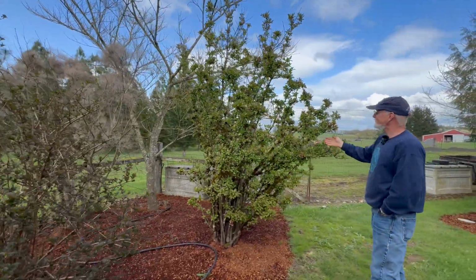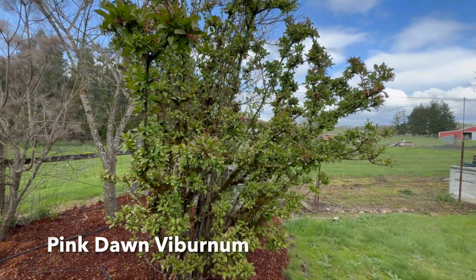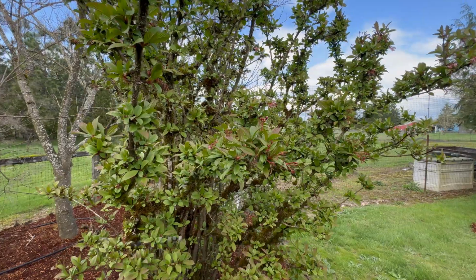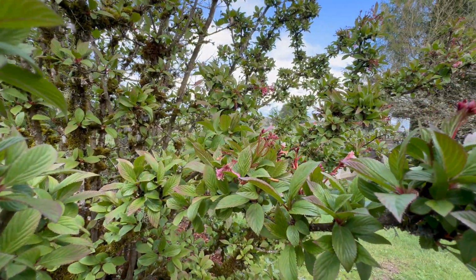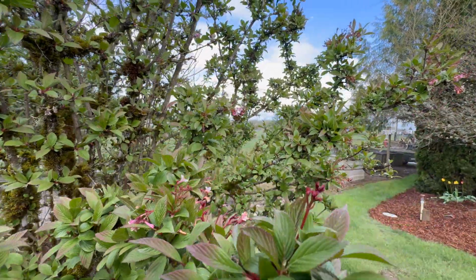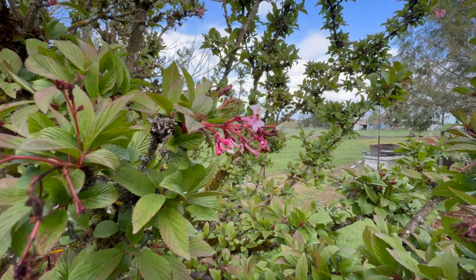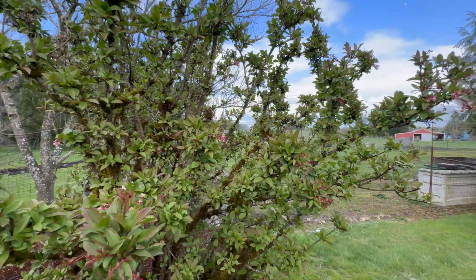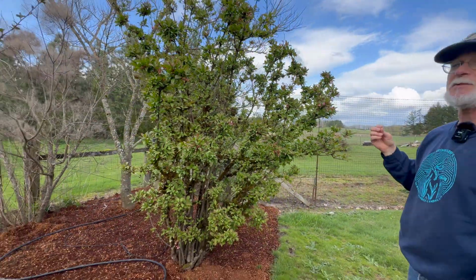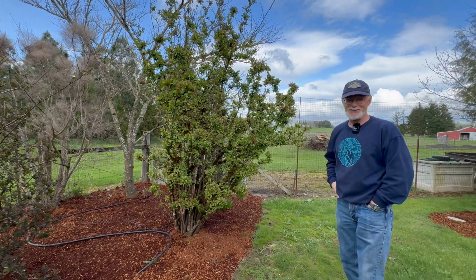Another personal favorite of mine here in the foreground, this is the Pink Dawn viburnum. Buds up in the late summer to fall, and the flowers will open a few at a time through the middle of the winter on bare branches, and they're fragrant. And then as the flowers start fading out, the leaves come out, and the leaves get quite a bit bigger than you see here. And then the leaves, when they're bruised, smell distinctly like green pepper, a very unique shrub. A lot of fun to work with.